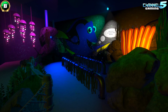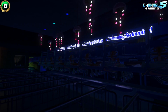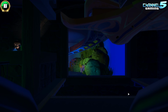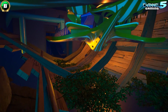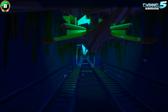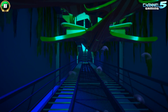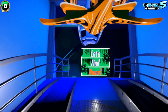I feel like I'm going on like a mini golf thing. Underwater mini golf. Had one at the Wonderland. Sorry, what was the seat view? First row, seat 2. Noise effect. Let's find Nemo!